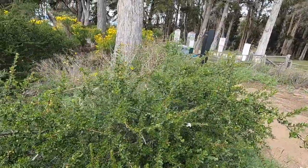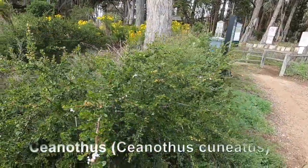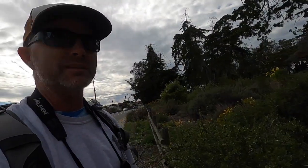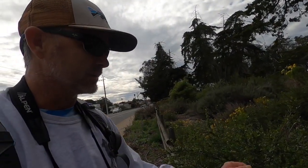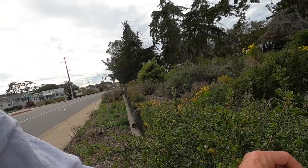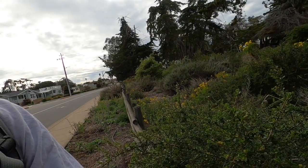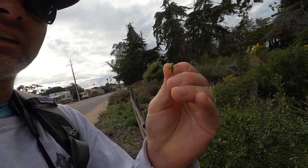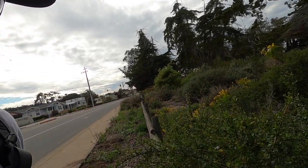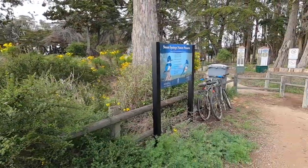All right, another native plant. I missed this one on the way in. This one is called Ceanothus. There's a variant of this that is a popular type of landscaping that folks use. The Native Americans called this soap plant. Apparently you could take these seeds here and grind them up, and you can get a soap-like substance from it. So it's a very important plant once again for the Native Americans in this area.